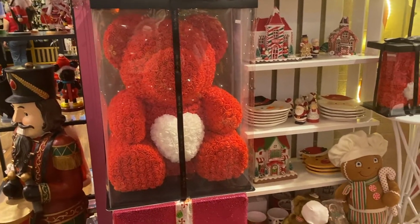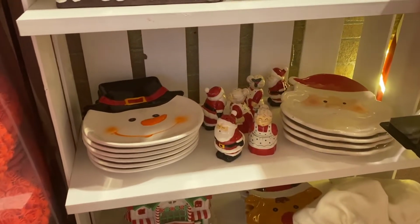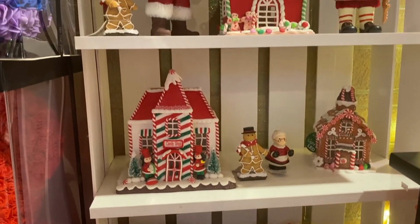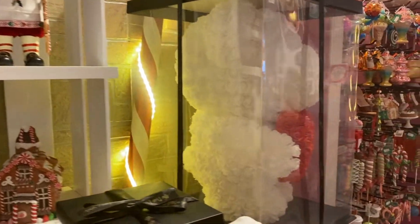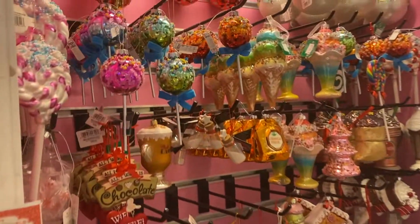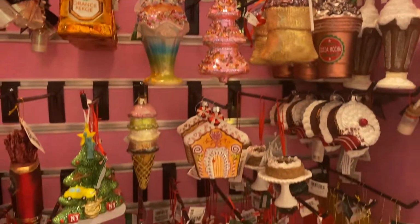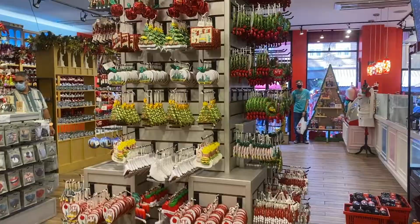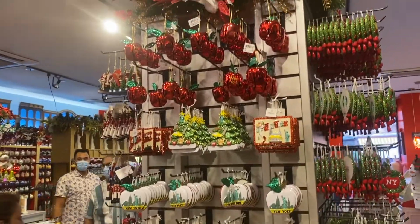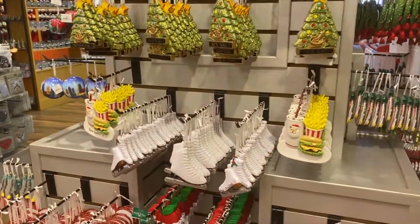And this area here, look at this, it's so cute. They have some mugs and plates and other kitchen items, all for decorations for the holidays. This store is great. As I stated before, this is definitely the Christmas paradise. They have so many decorations, and I'm sure you will find something to take back home with you.